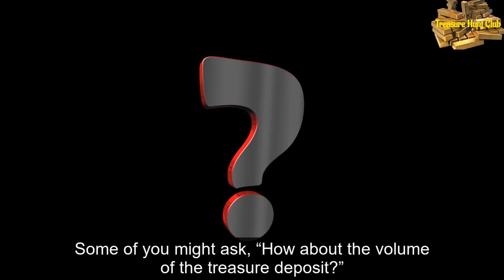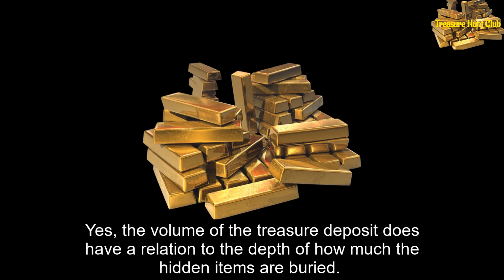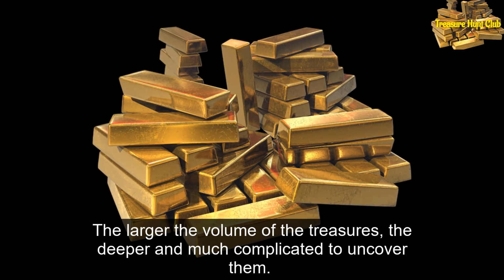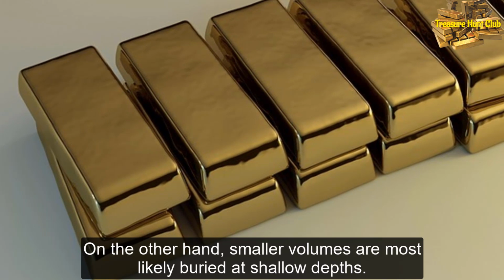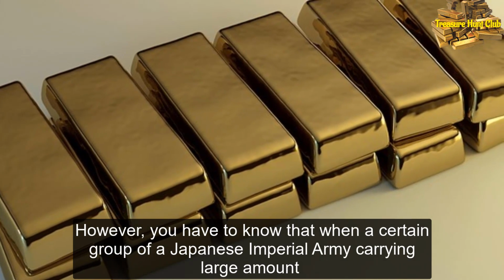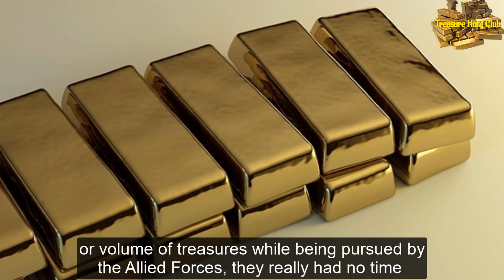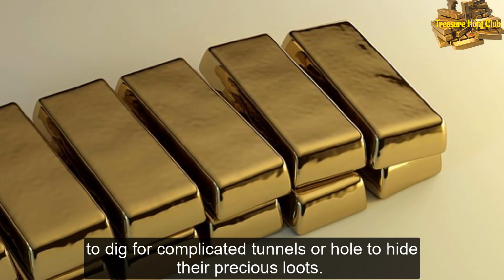Some of you might ask, how about the volume of the treasure deposit? Yes, the volume of the treasure deposit does have a relation to the depth at which the hidden items are buried. The larger the volume of the treasures, the deeper and more complicated to uncover them. On the other hand, smaller volumes are most likely buried at shallow depths. However, when a certain group of the Japanese Imperial Army was carrying a large amount or volume of treasures while being pursued by the Allied forces, they really had no time to dig complicated tunnels or holes to hide their precious loot.